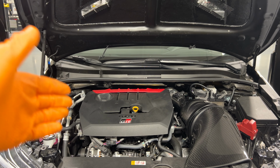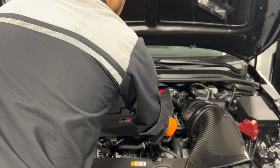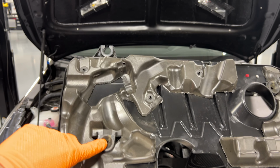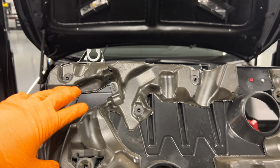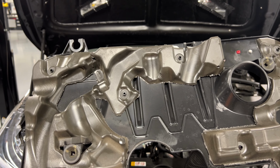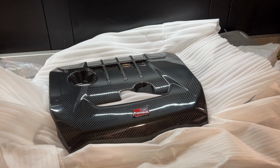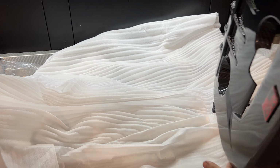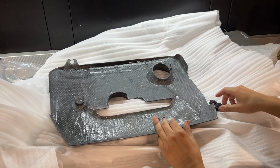Alright, so next step is to take off this engine cover. One thing we have to do is go ahead and swap all these little grommets. All I'm going to do is just swap this insulation on the carbon fiber engine cover just to keep it OEM as possible. Alright, now that we have the grommets popped out, just go ahead and flip it over.